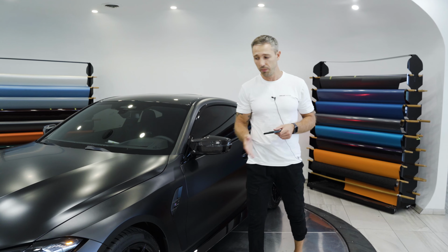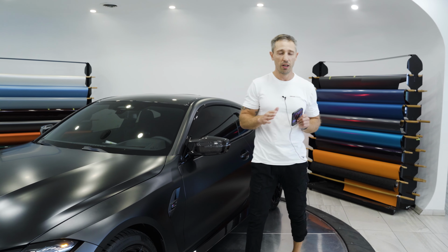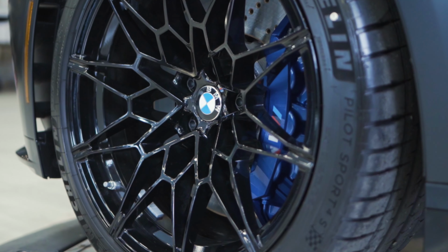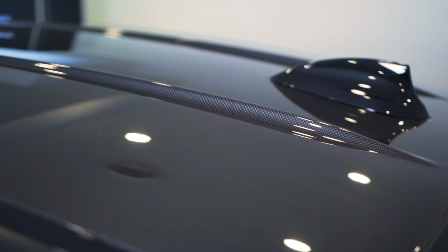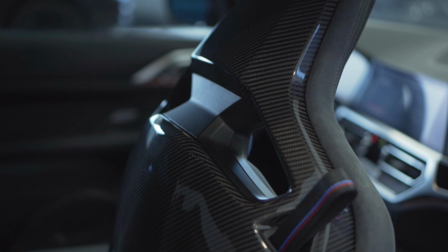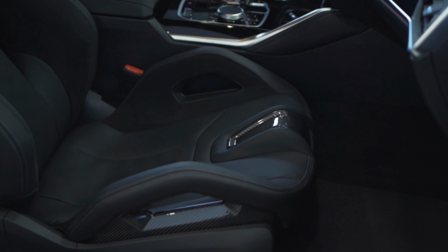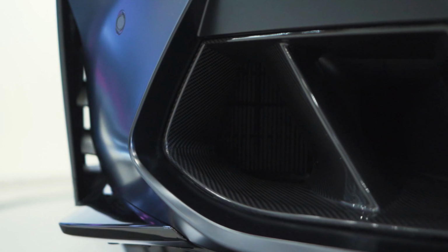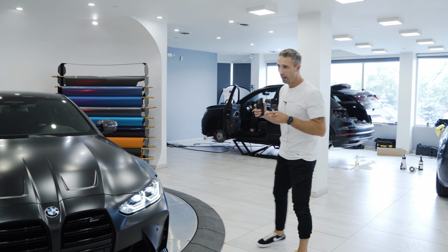So one more time, if you have a matte finish, the car has to be protected for sure with the matte PPF. This car also has a lot of carbon fiber accents. For example, this quite expensive roof has to be protected with a clear PPF, the mirrors as well. You can check these carbon fiber accents on the bumper. And this car also has a rear diffuser, so it has to be protected with PPF as well.